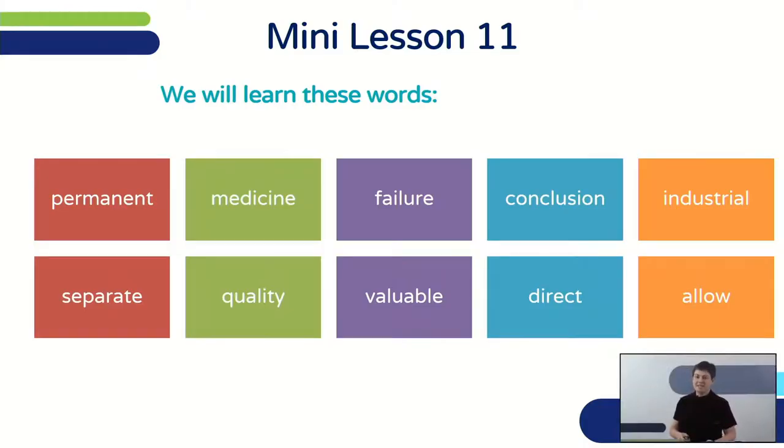This is number 11 out of 40, which means you've gone through 10 of these lessons so far. So you probably already know that in each lesson, we're going to work in detail on 10 words. Let's get started and see what 10 words we're going to work on today. These words are permanent, medicine, failure, conclusion, industrial, separate, quality, valuable, direct, and allow. So, allow me to begin.